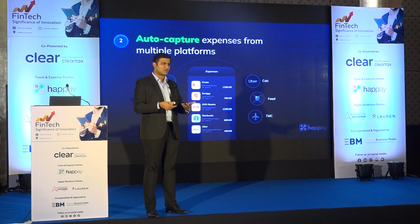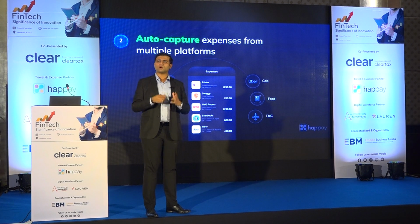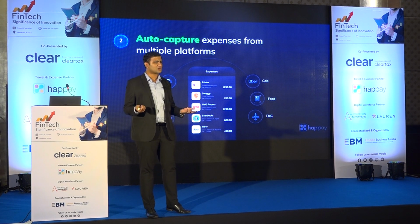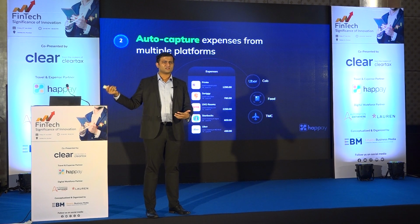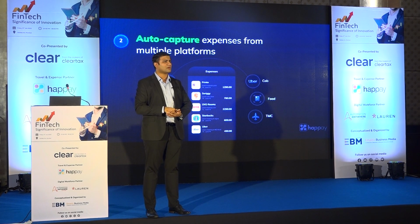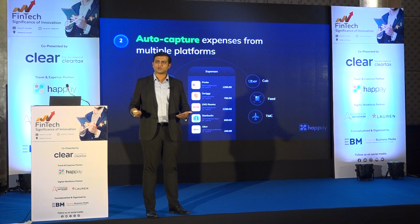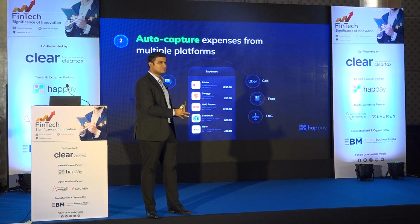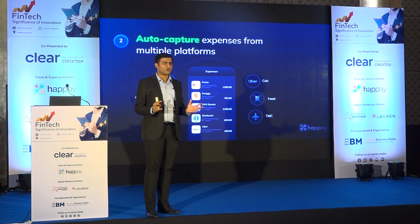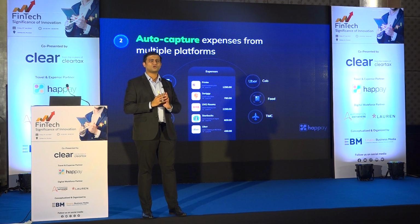right? Pretty much relevant. So in this entire perspective, we have also integrated with Uber for Business, right? It's a global integration that we have done, wherein whenever you take an Uber ride, the receipt would automatically come onto the Happay platform, right? We also integrate with your travel agents so that your company booked travel can also be incorporated into one single system, right?